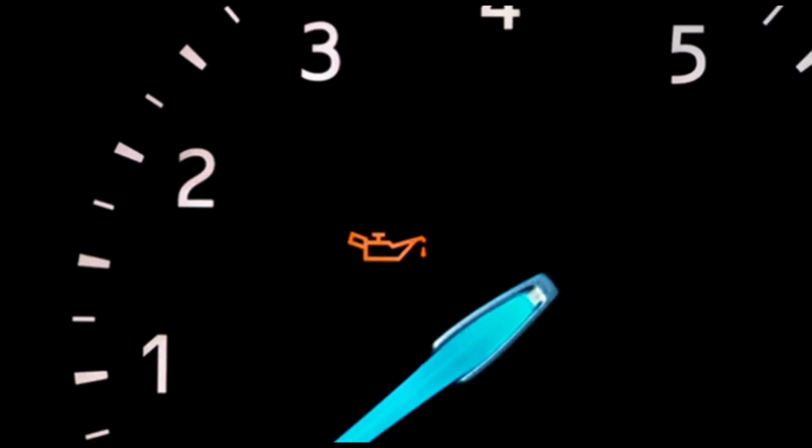Oil pressure light. This symbol looks like an old-fashioned oil can, and it means that there is a significant drop in oil pressure. Your engine's oil pressure can diminish when an oil leak is present. This light can also illuminate when your oil is too old. You should have your vehicle's engine looked at and repaired as soon as possible.